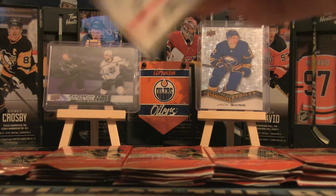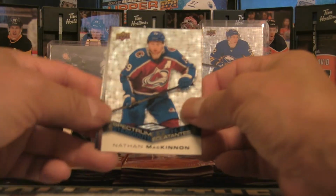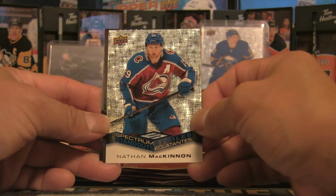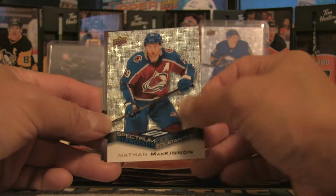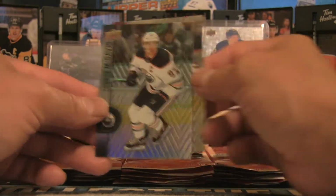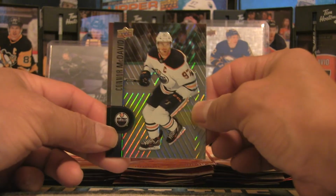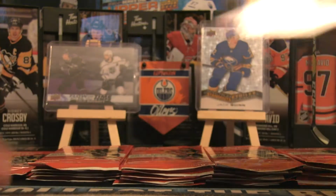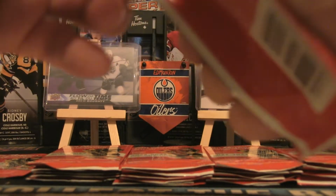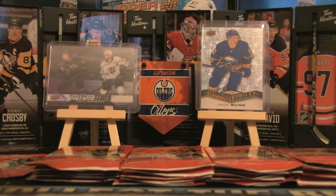As mentioned, I have not hit one of those big redemption cards as of yet. In all the years. Spectrum Standouts, Nathan MacKinnon right there, so pretty cool card. Natty Mac, Keller, and McDavid. There we are, a McDavid appearance right there. So McJesus graces us in pack number 3 of part 3.